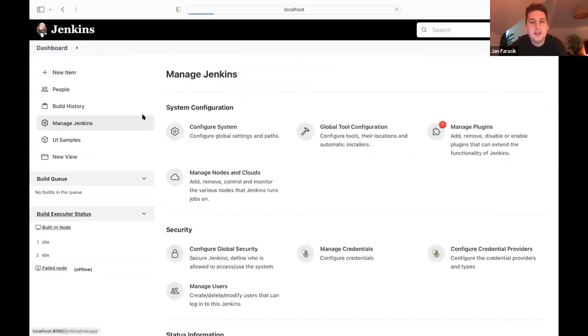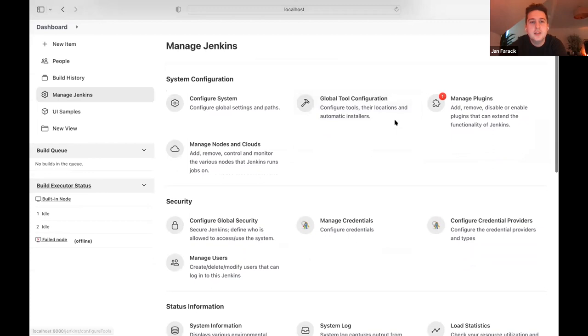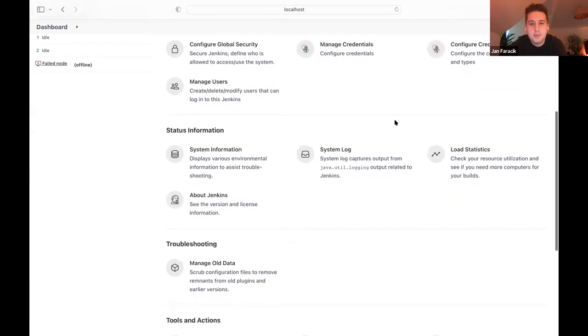Very recently, the new icons have been merged in, so users can now use the symbols across Jenkins. As seen on the settings page, everything's using the same kind of simple icon, basically. It's quite flat and so on. Looks like so.